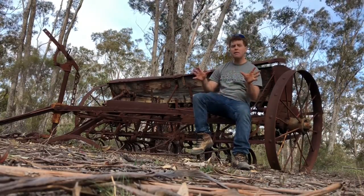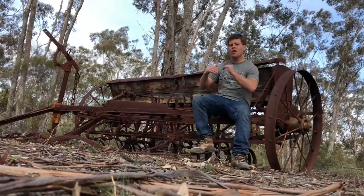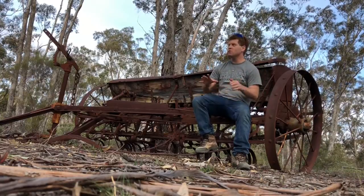But the amazing part about this park is there's a bit of a mystery. There are plants that are found here that are not found anywhere else except for the other side of the divide. So there's a bit of a mystery. Why have they survived in this little pocket of bushland and not elsewhere around it?